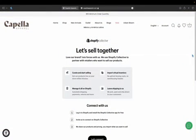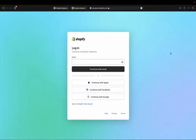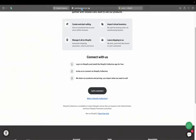Once you click join now, it'll take you to Shopify Collective. What I would do is click let's connect. At that point, it'll take you to log into Shopify and you'll have to write the vendor asking if you can drop ship with them, which I've never heard of. It's my first time hearing about this, and I'm going to show you guys how to sync with them in my next couple videos.